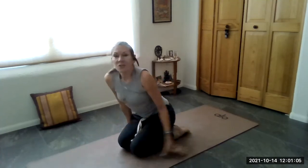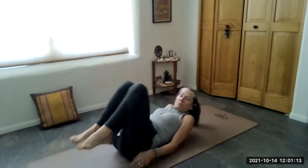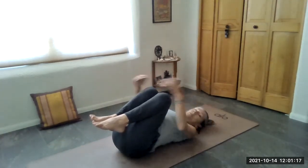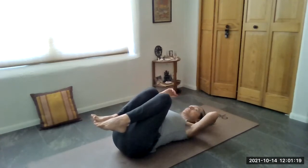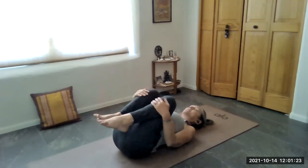And then we're going to turn and go on the back now for reclined Apanasana. And bringing your knees in. Bringing your knees into the chest.